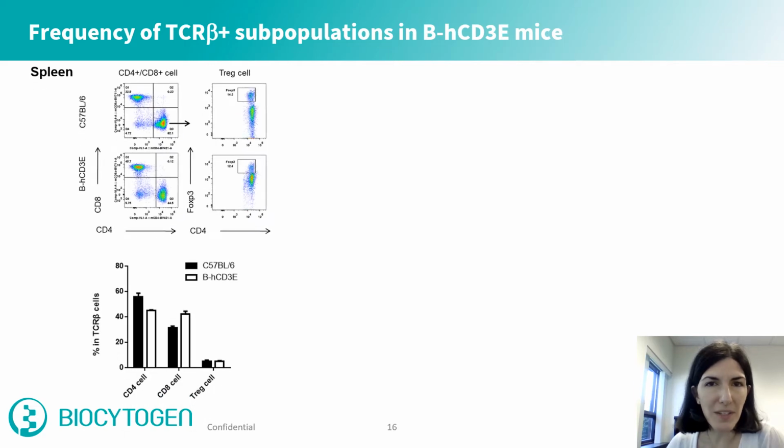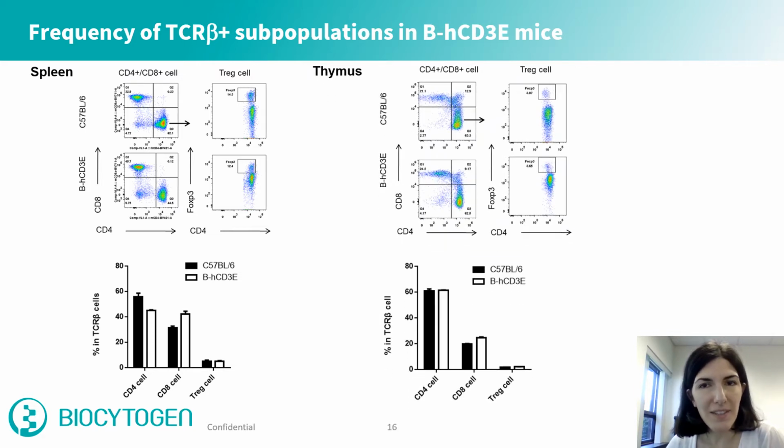To assess the frequency of T cell subpopulations, TCR beta positive T cell subsets were assessed by flow cytometry. This analysis demonstrates that CD4, CD8, and Treg cell populations, which are CD4 positive, FOXP3 positive, are present at a similar frequency to that observed in wild-type C57 Black 6 mice in both the spleen, shown on the left, and the thymus, shown on the right.